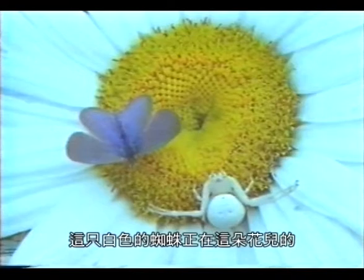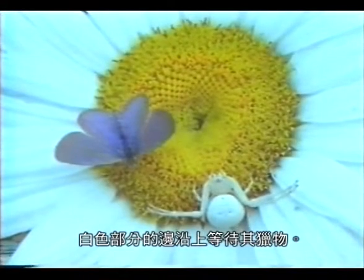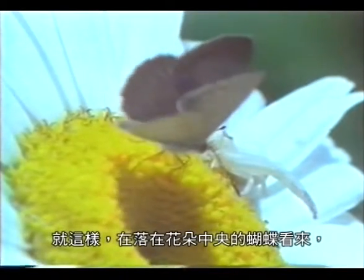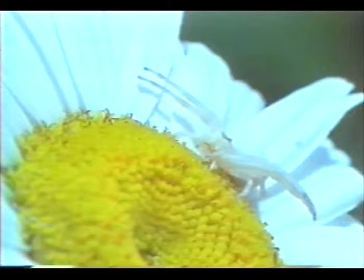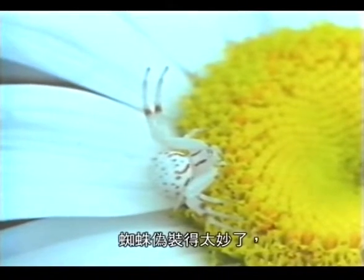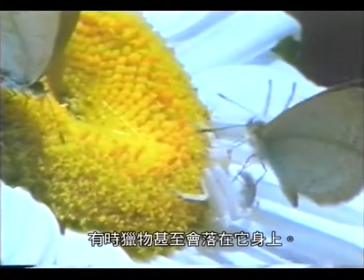This white spider is waiting for its prey on the very edge of the white part of the flower. In this way, from the point of view of a butterfly that lands in the middle of it, the spider looks just like part of the flower's leaves. The spider is so well camouflaged that sometimes its prey will even land on top of it.